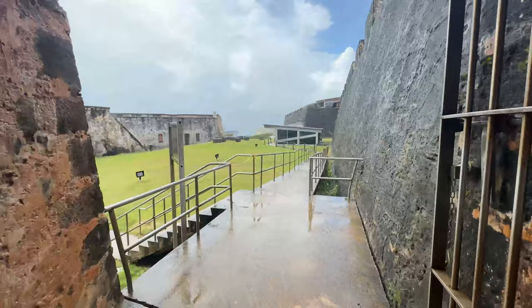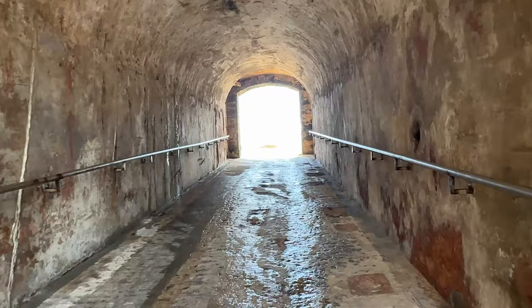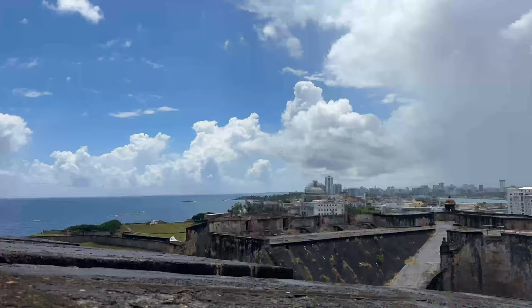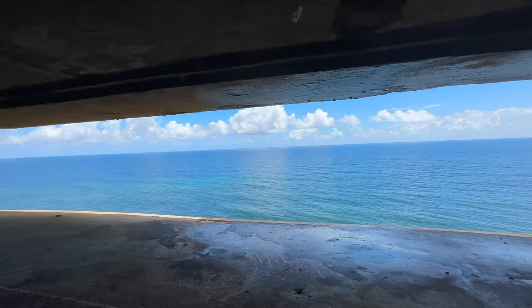When you visit here, be sure to explore all the different levels of the fortification. There's lots to see. Afterwards, head up to the top level for some epic views of the Caribbean and Old San Juan from the various watchtowers and lookouts. And this top level is a great place to get some photos on a clear day. They're not open for sunrise or sunset, but it's still pretty up there.